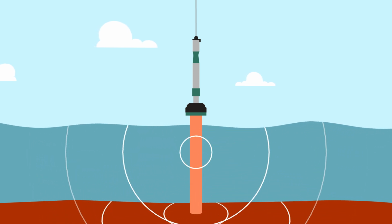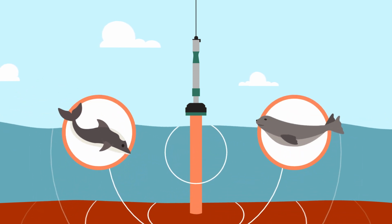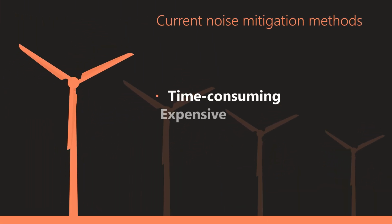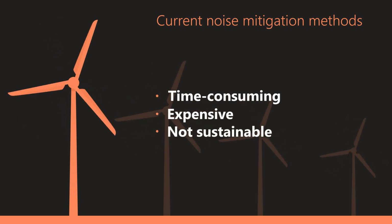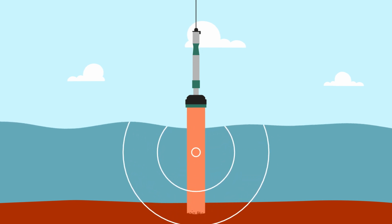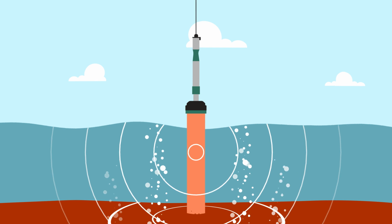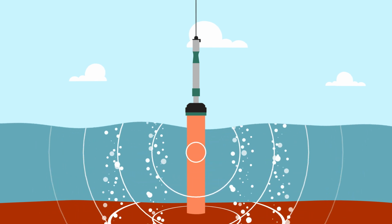The industry developed all sorts of mitigation measures to prevent this noise from harming sea life. However, these measures are time-consuming, expensive, and not always sustainable. With larger wind turbines and foundations, the sound waves also amplify. Staying within the allowed ecological boundaries becomes very challenging. Current measures will not be sufficient.